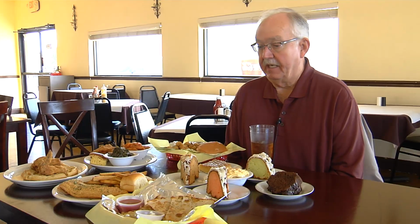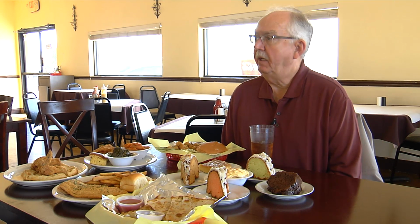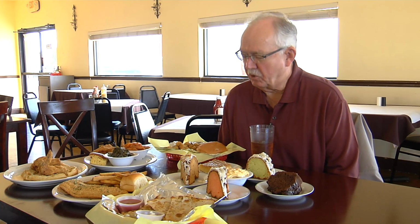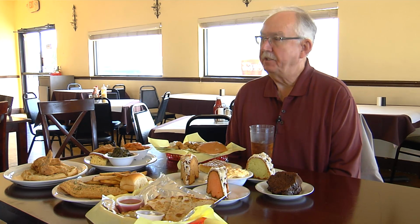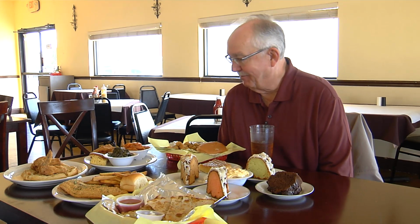The favorite thing I had, happened to have just finished, was the po' boy catfish sandwich. More than a man should ever have to eat, but it was great. And she put Thousand Island dressing on it, which is just yummy. And green beans. It was wonderful.